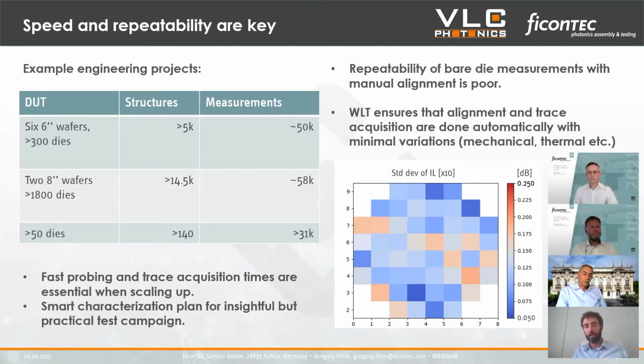Coming from photonic integration, most of the time people are used to die level testing, and this is done most of the time manually. And the alignment here is quite poor. So the repeatability is in the order of 0.5 to 1 dB. If you are using automated wafer level testing, you ensure that all the alignment and trace acquisition are done fully automatically. There is no variation by temperature, by mechanical stability and things like that.